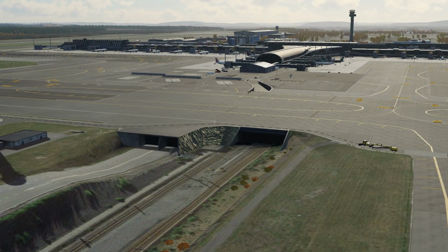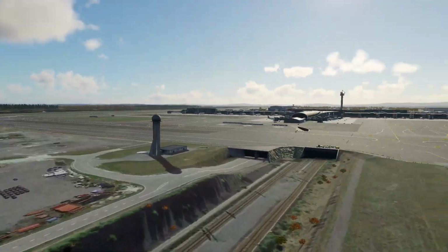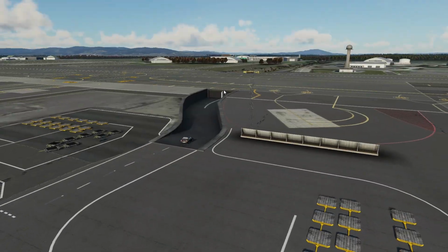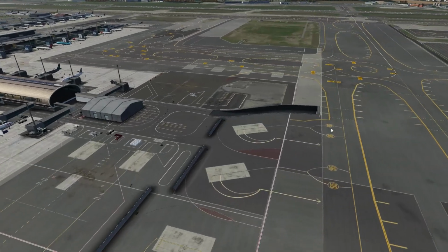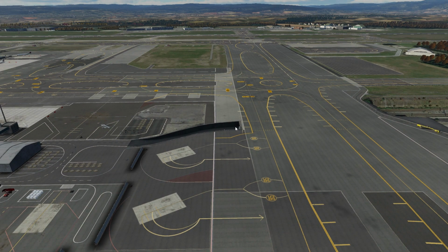Now this scenery does come with a custom mesh, so we have stuff like this underground tunnel and this trench here, which adds really nice depth. You do need the mesh installed for this to work. Now there is a flat airport option which removes all of this, and therefore you don't need the mesh. If you don't want to use the mesh, then you don't have to, essentially. I am of course running the mesh.